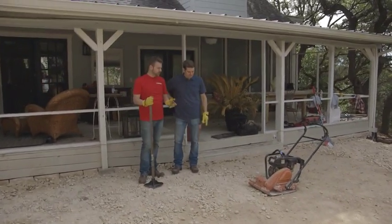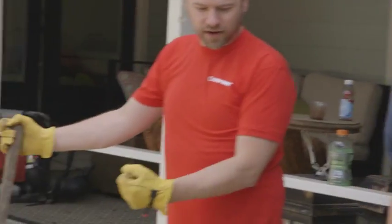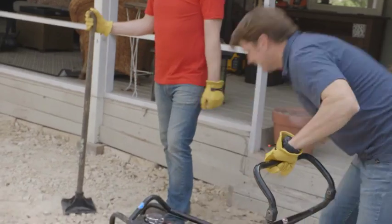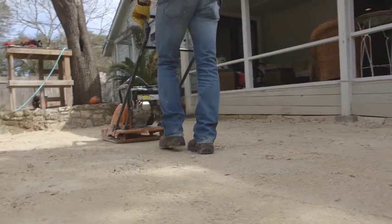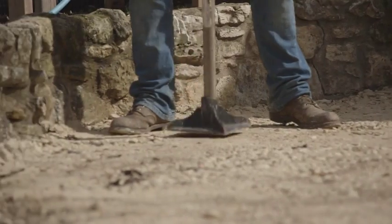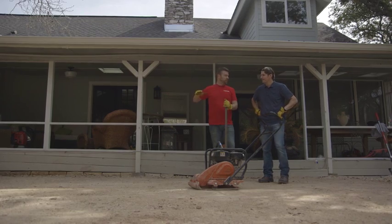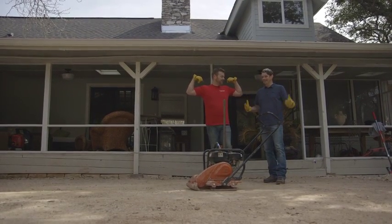What we need to do is tamp this. If you've never run one of these before, you're gonna enjoy it. Fire it up. The vibration is just gonna kind of drive this thing forward. So just gonna run over everything that doesn't look compacted right now. Okay. Hold on. That's it. Now, we need a little layer of sand and rocks. Big ones. Let's do it.